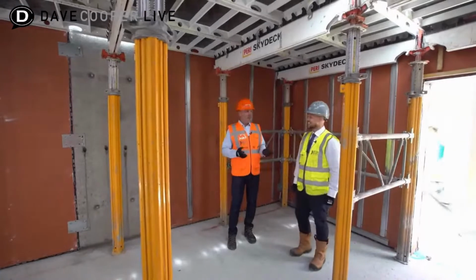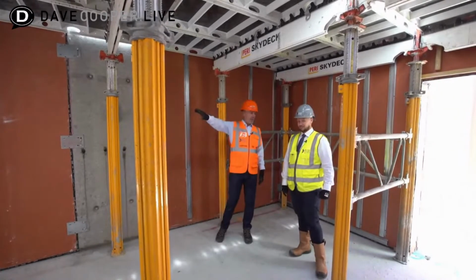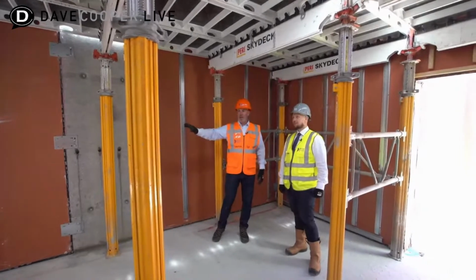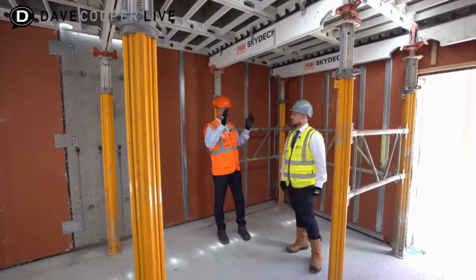Okay, now we're on the inside. You can see that we have the uni wall here. We have uni panels on this side, with the exterior doors to the patios and the windows there. But what are we looking at with all this structure in here? This is all temporary.